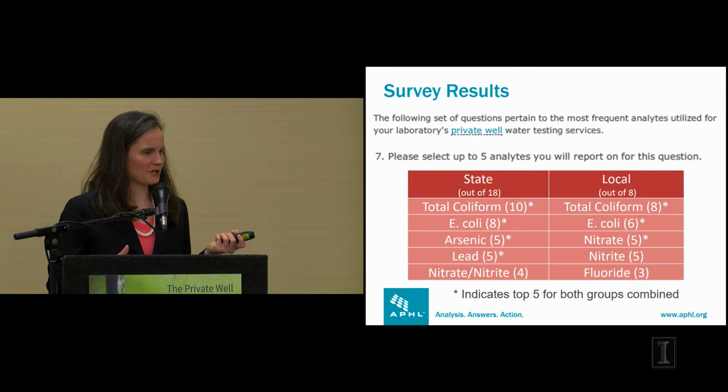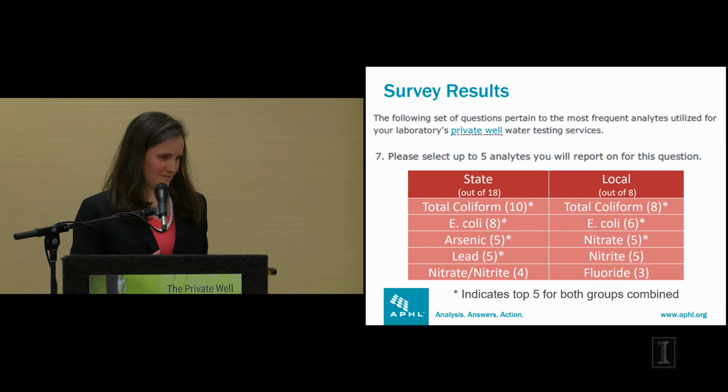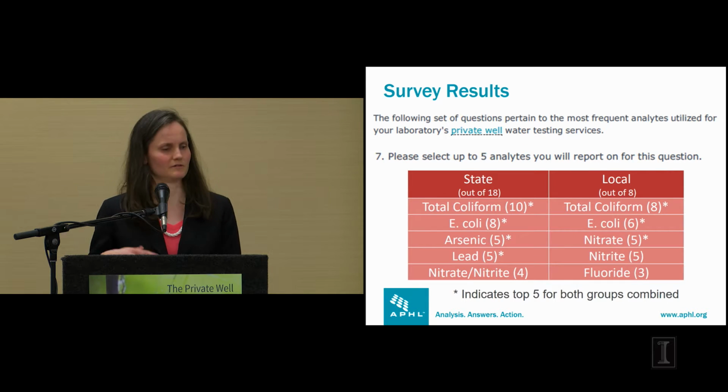So what are the most frequent analytes that the laboratories would test for? These are the most common that popped up from this survey. Total coliform and E. coli were the top for the states and the locals. For states, arsenic came next, followed by lead and nitrates and nitrites, whereas the locals were more focused on the nitrates, nitrites, and then fluorides.